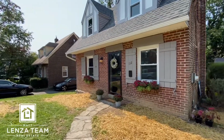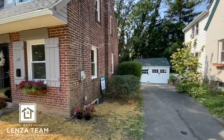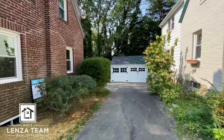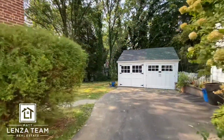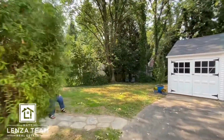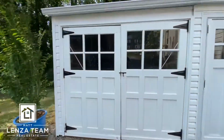So legitimately everything here has been done. So we'll get to there. Here is the driveway. Now that part of the garage, or I should say the left garage, comes with this unit. So I'll show you the lovely backyard, and then we'll meander into the garage just to show you.